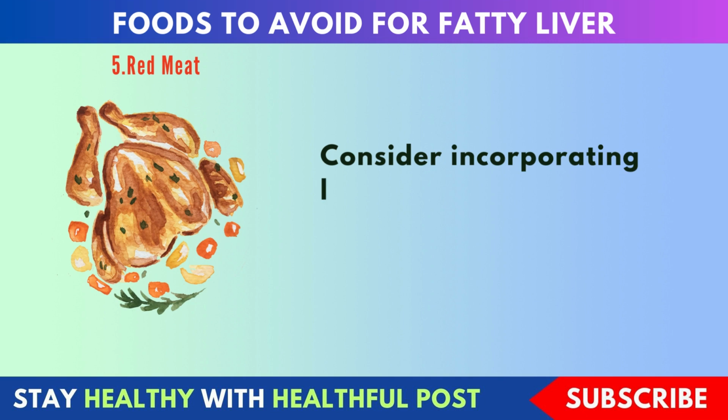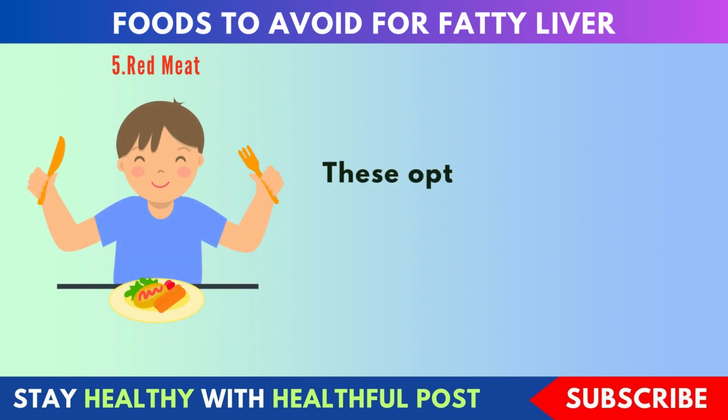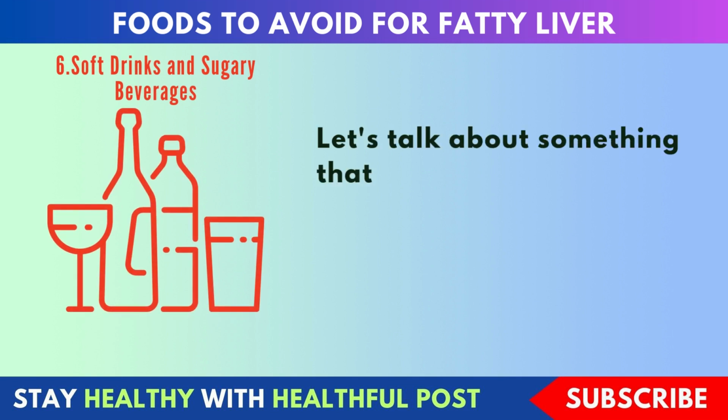Consider incorporating leaner protein sources like poultry, fish, tofu, and legumes into your diet. These options are not only delicious but also support your liver's health. Next, soft drinks and sugary beverages.